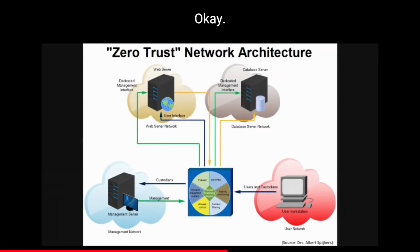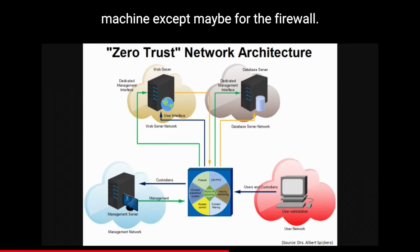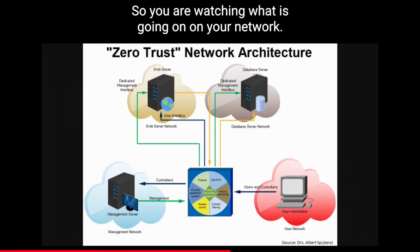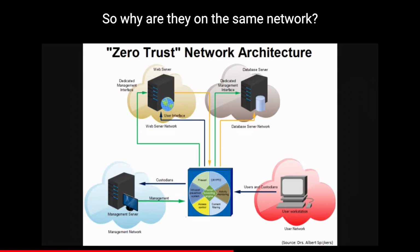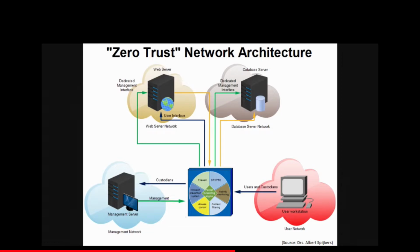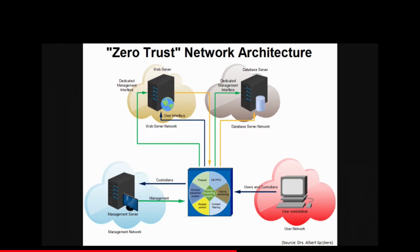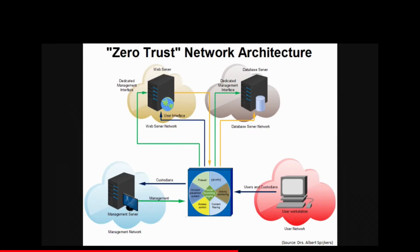That's called a zero trust network. Okay, and so the idea here is that no machine can talk to every other machine, except maybe for the firewall. And in fact, you end up with multiple firewalls. So you are watching what is going on your network. Really, does sales need access to the accounting payroll data? No. So why are they on the same network? Why are we not putting an effective block in place? I have courses where we talk about zero trust, and I think every business needs to pay attention to this. And even in home networks, I think this is the future, frankly.